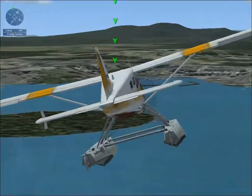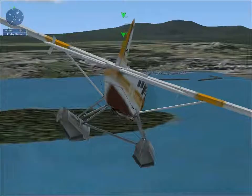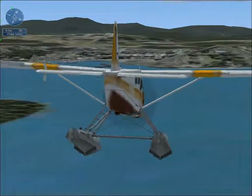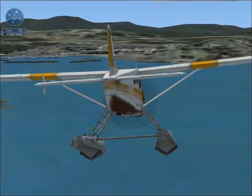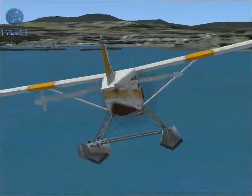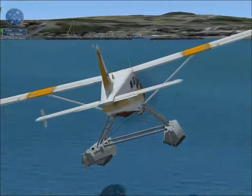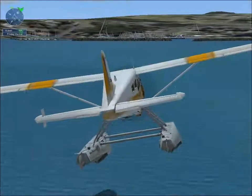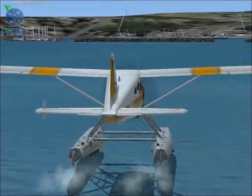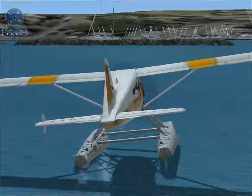Okay, there's Friday Harbour. Let's put the throttle to idle and descend slowly until we hit the water. I've seen calmer approaches in my life, but if we can just touch down calmly with our... There we go, it's quite good. Okay, quick. I'm not gonna... Right, put the things down.